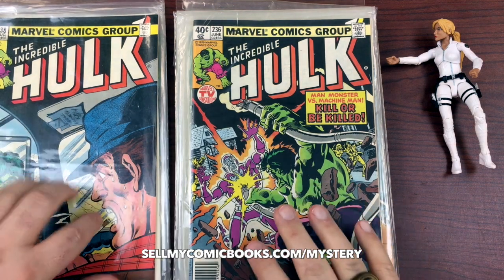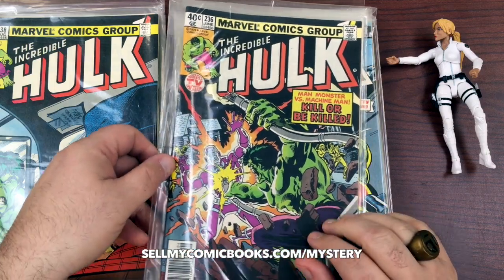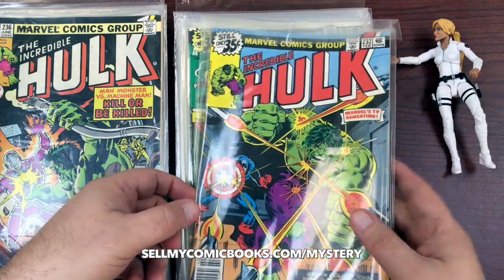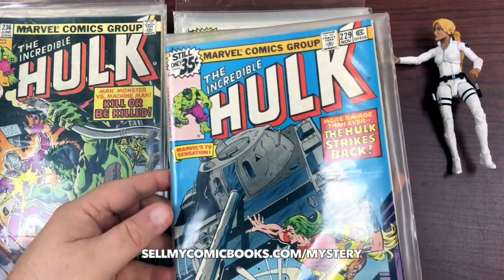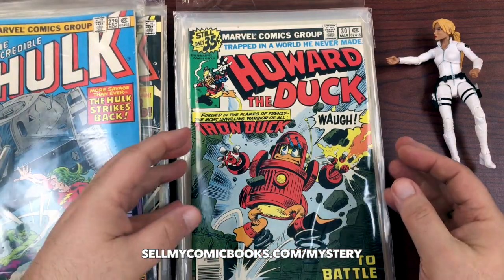So everything that we see here, there's an expectation, and here's Hulk against Machine Man. There's an expectation that these will go for at least 10 bucks on eBay, between like 10 and 100. Doc Samson, still only 35 cents. That's the clue that it wouldn't be 35 cents for much longer.